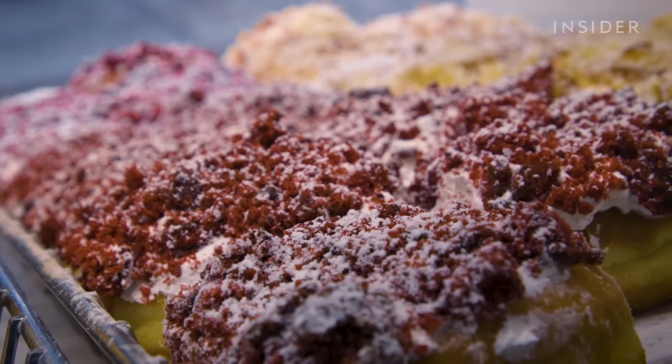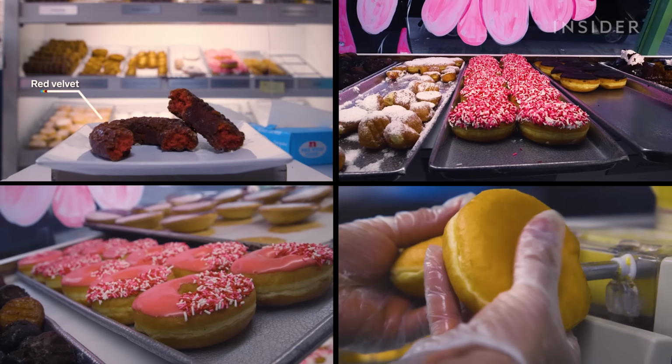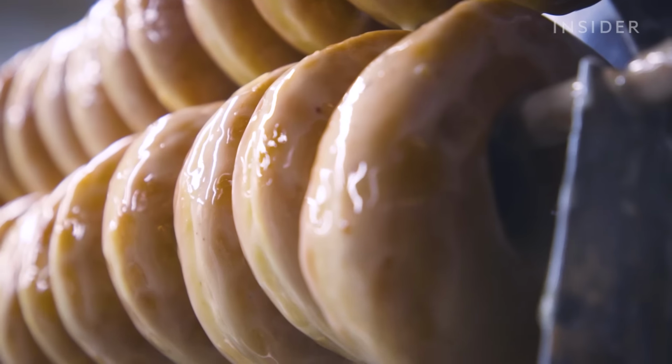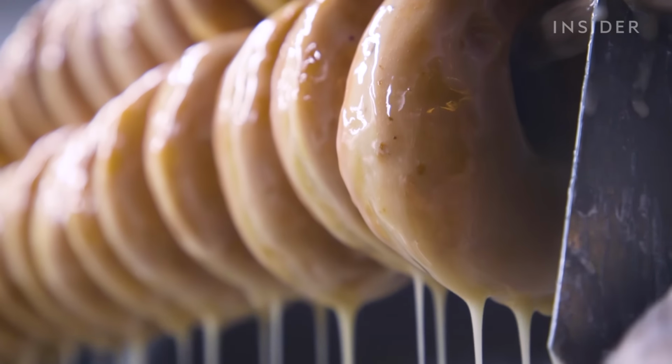There's blueberry buttermilk, sourdough, and the shop's bestsellers, honey-dipped and red velvet cake flavors. I don't think you can come here and not get a glazed donut. It's just like your classic go-to donut. Not too much going on. Simple, airy, but yet filling and glazed just as well as all the others.